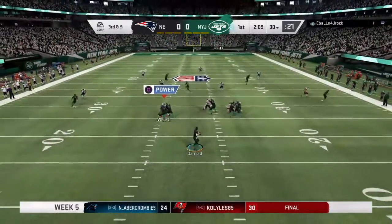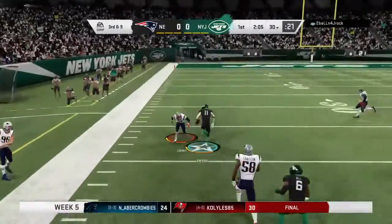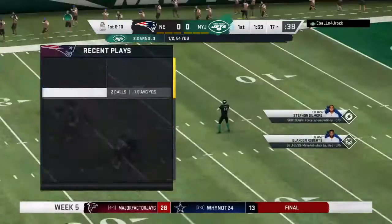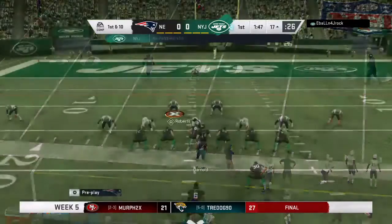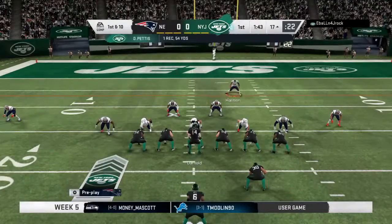Darnold from the gun. Open man is Pettis. It's complete. And he gets this deep into Patriot territory. Big yardage that time for the Jets. 54 yards. A real field flipper there, as all of a sudden they've got a first down in the red zone.